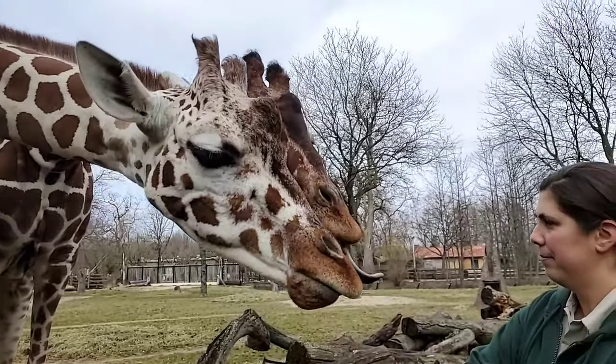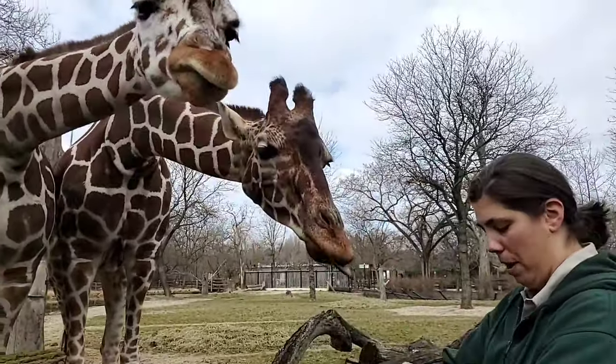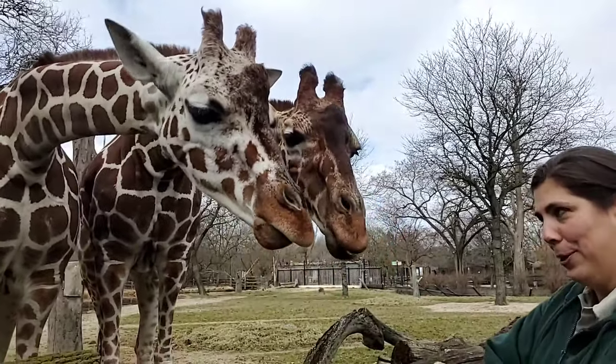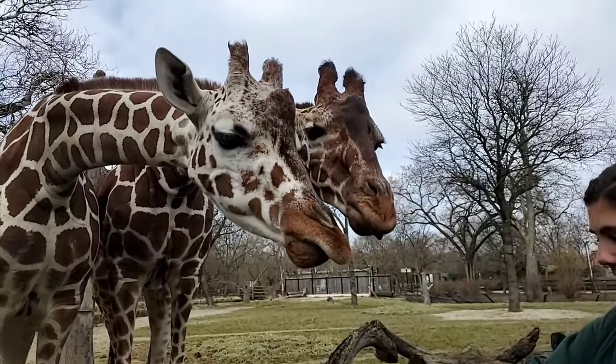What is a group of giraffes called? Great question. So we sort of loosely refer to them as a herd here. The other correct term is a tower of giraffes, which is a fancy word, but that is specific to giraffes. We kind of use herd as a general term for groups of hoofstock overall, but giraffe specific, it would be a tower of giraffes.